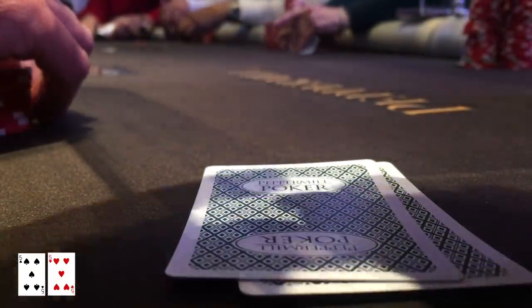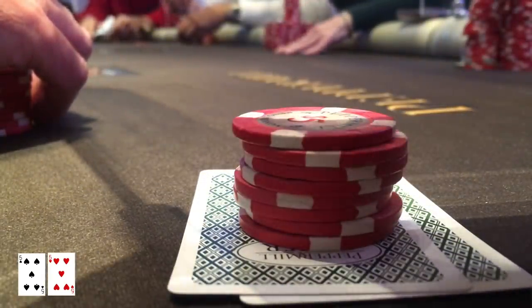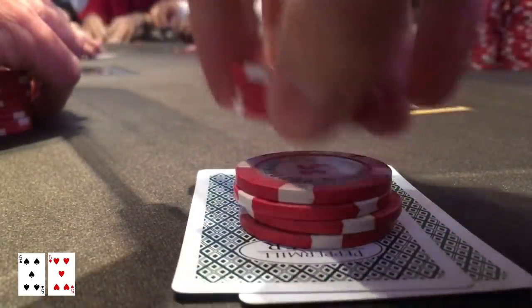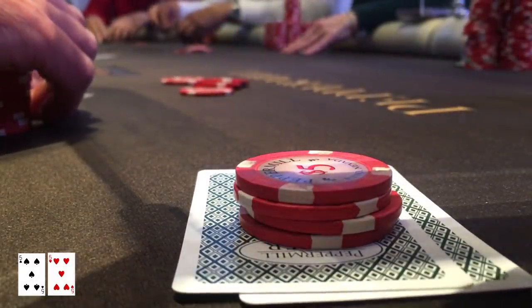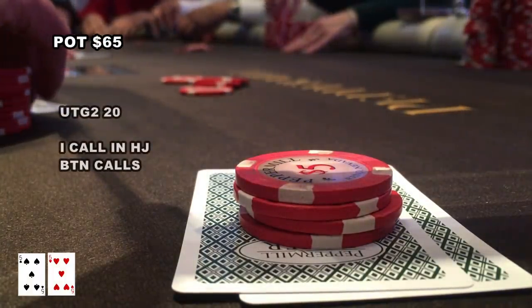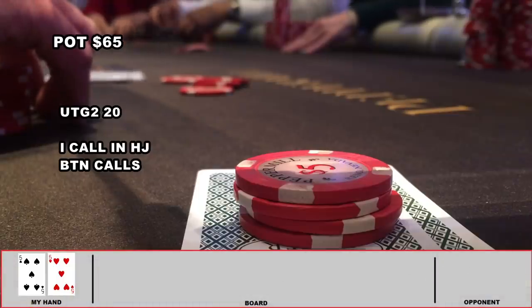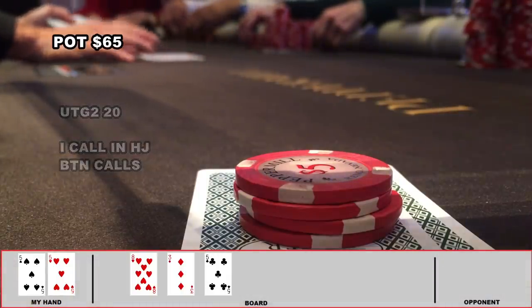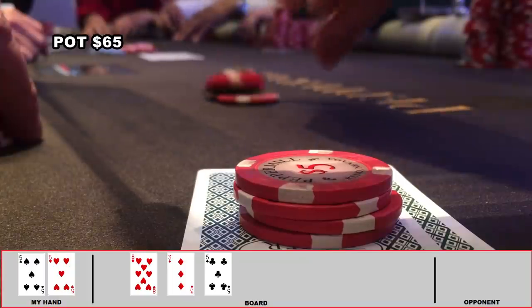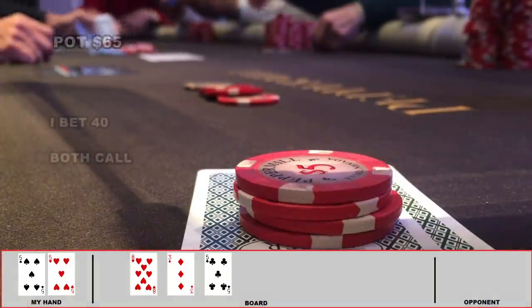Then we get a raise to 20 under the gun 2 from a woman who I'm going to refer to as a pro. She's a very good player and very tough to beat. Not really sure what her deal in life is, but she's been here every day of late. I have pocket 5s in the hijack and make the call. The button calls as well. So with 65 in, the flop comes 8-3-5 rainbow. Original raiser checks, and I bet 40, which both proceed to call.